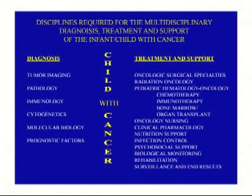On the therapy side, I think you're probably all familiar with the various elements that you need to have available in order to appropriately take care of a child with cancer. And I want to stress they're not only the medical specialties you see up here. Nursing is critical. You must have nurses who have experience and are trained in oncology care, and they probably, in my mind, are the most critical element of the treatment team, frankly.